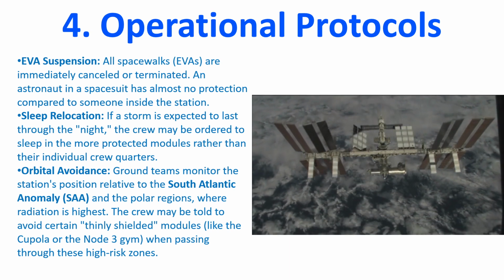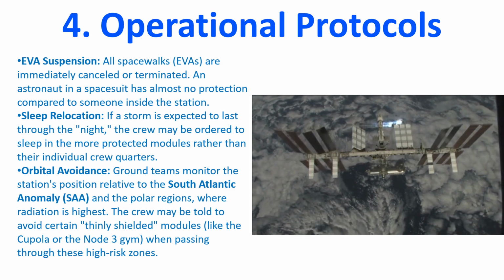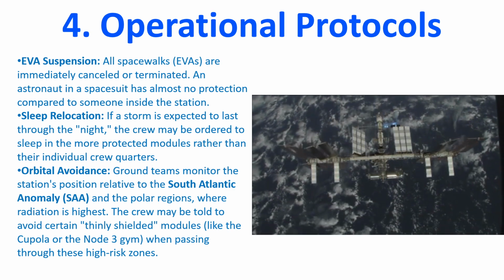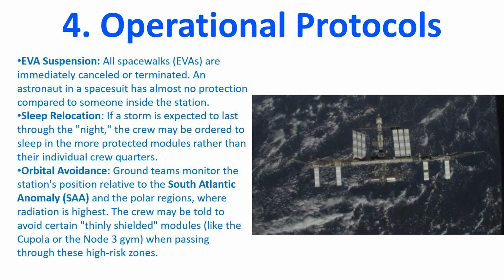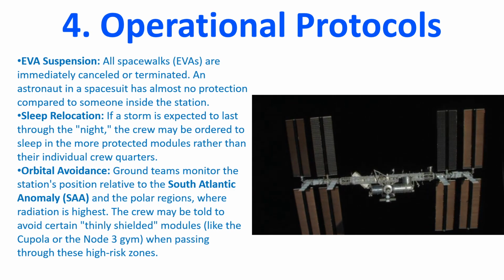Orbital avoidance. Ground teams monitor the station's position relative to the South Atlantic Anomaly and the polar regions, where radiation is highest. The crew may be told to avoid certain thinly shielded modules like the Cupola or the Node 3 gym when passing through these high-risk zones.